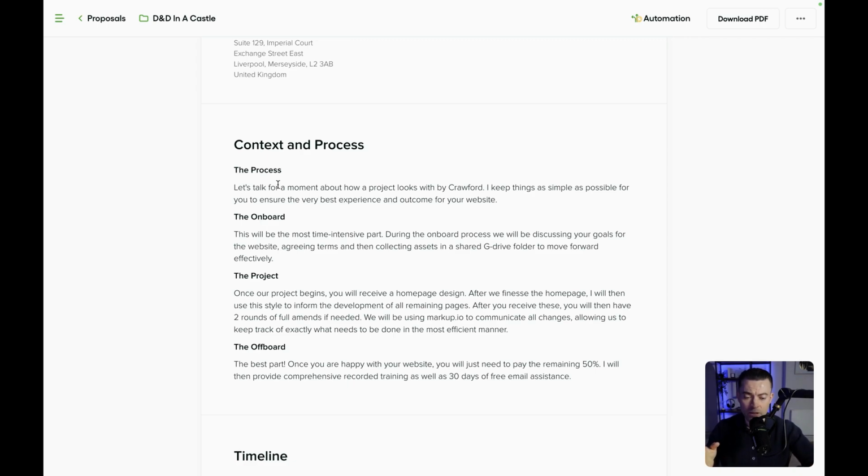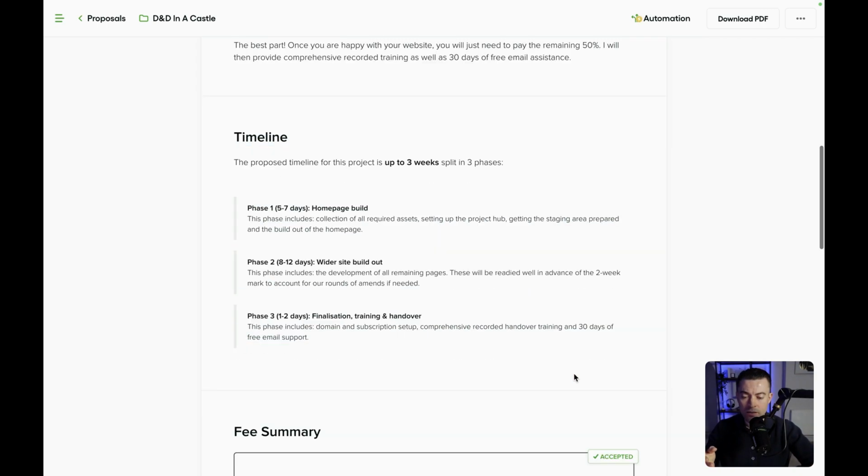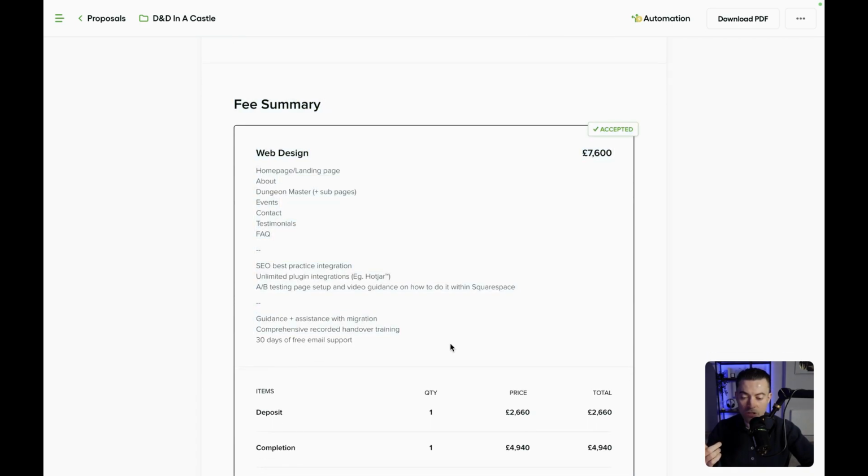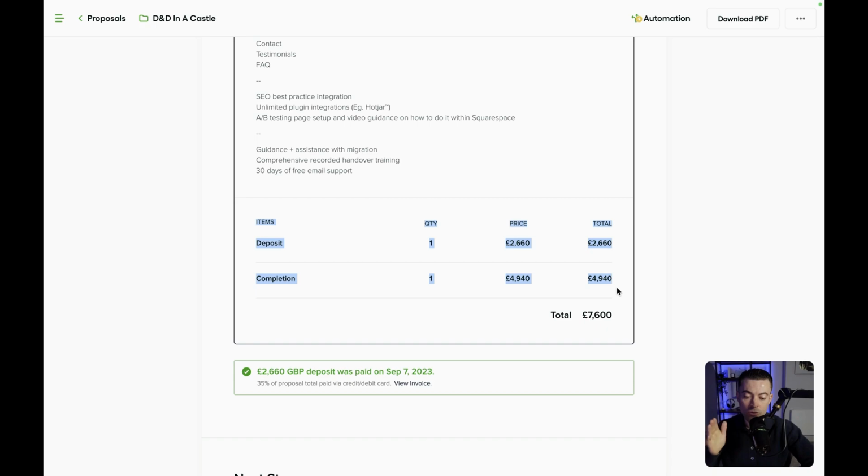But basically, I outline the process like this. I outline a timeline of how it's going to look. I outline the fee summary, what I'm going to do, and how that fee is structured. Now, usually I will do a 50-50 deposit, but sometimes, you've got to be flexible for a client. And so they just paid 35% up front. It was a 3-week project, so I knew, okay, well, I guess I'll get the 100% within 3 weeks anyway. So I was flexible, but I would always say take 50% before anything starts and 50% just before you do the handover training for the clients. And we'll come on to that in a little bit.